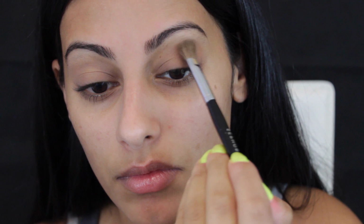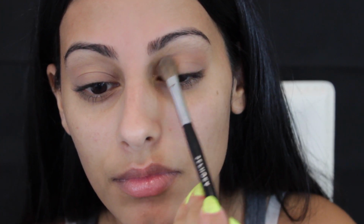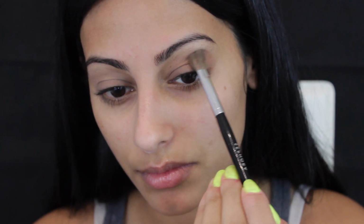And I didn't include a picture of this product because I only used one shadow from the palette. But I used the BH Cosmetics 88 Matte Color Palette, I believe it's called. I only used an orangey brownish shade for the crease. And I had to go over it like 40 times because I didn't really get that much pigmentation anyway. So that's that. Oh, and by the way, I'm using a Sephora blending brush to apply this.